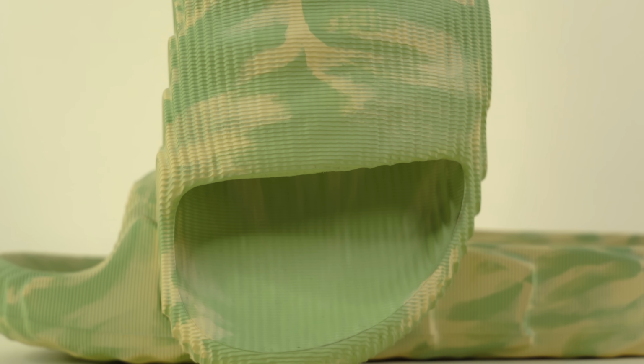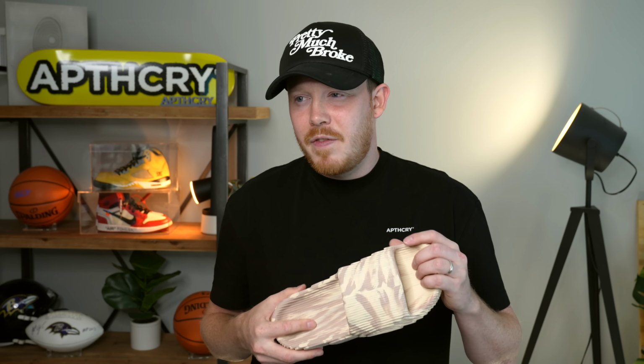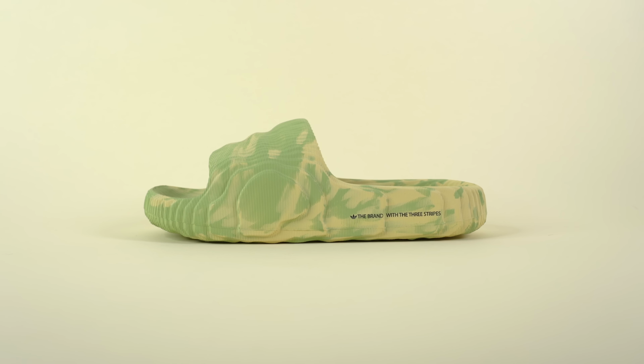I have no idea. But either way, this is the Adelaide 22, and it looks a lot like a pair of Yeezy slides. But with that being said, it's actually a completely different kind of slide. This slide is made up of injected EVA foam, which I guess is also very similar to a pair of Yeezy slides. However, the consistency of this slide is much stiffer than the Yeezy slides. It's not as soft underfoot.